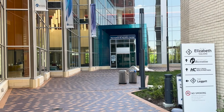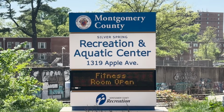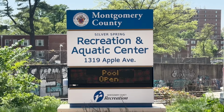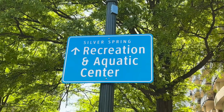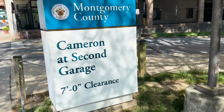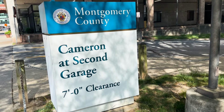Okay, so the building is located in downtown Silver Spring. The address is 1319 Apple Avenue, Silver Spring, Maryland. We are about a 7-minute walk from the Red Line Metro, which is the Silver Spring exit. We are definitely pedestrian friendly. We are located about a block away from the Cameron Street Garage. That's the number 7 garage in downtown Silver Spring.